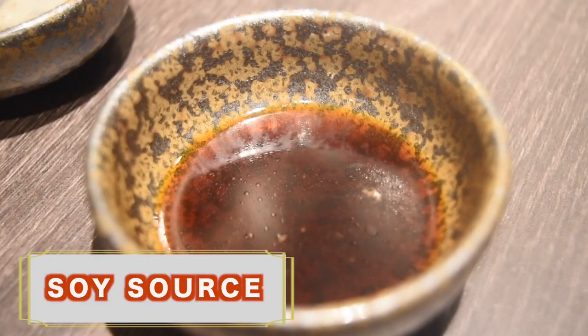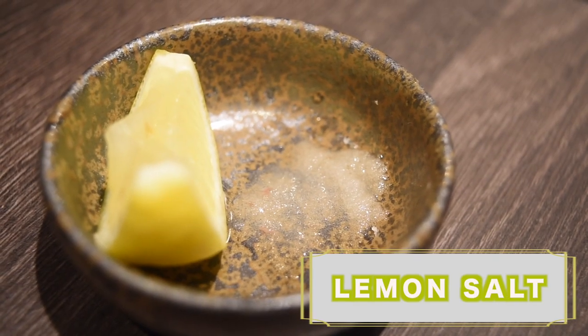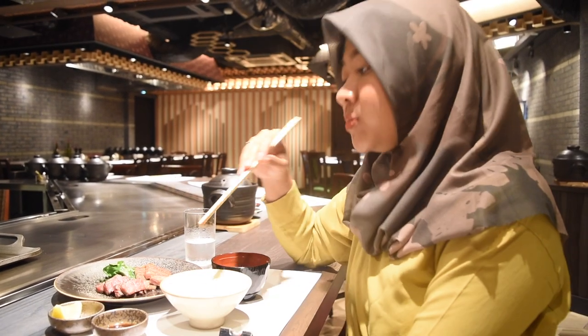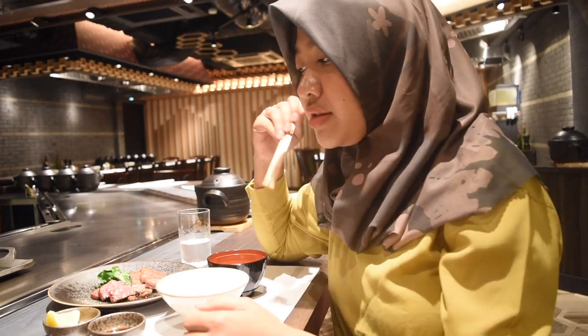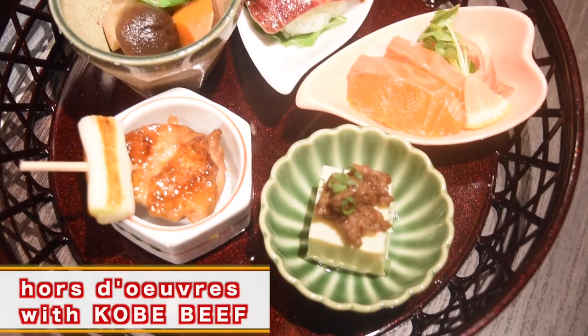So delicious. Perfect. Soy sauce. For me, soy is better. The Wagyu beef sirloin. So tender. You have to try it. Believe me.